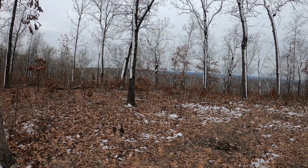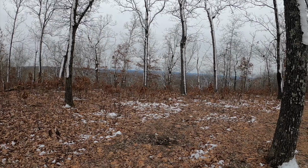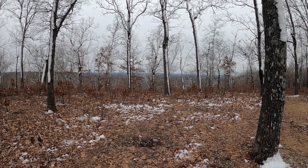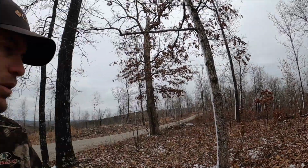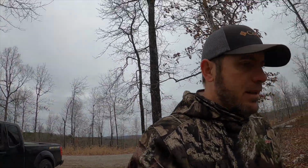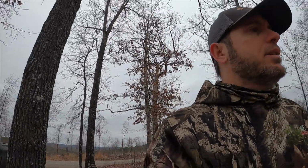I'm thinking the deer's gonna be up moving. Got some snow up here. Not a ton of snow, but right here on this mountaintop, it's still holding a little bit of snow on the trees. We're trying to find some sign, and we haven't found a lot of sign. So we're gonna keep moving on until we do find some sign.